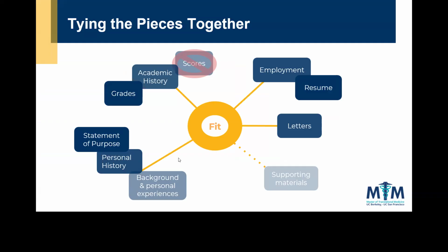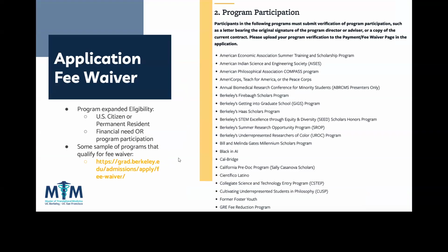There usually are some questions about application fee waivers. Application fee waivers can be found on the UC Berkeley Graduate Division website, and it's usually for US citizens and permanent residents, or there's ones for financial need or program participation. MTM itself does not provide any application fee waivers, but if you are part of certain groups or you come from certain backgrounds, you may be eligible. So check on the Graduate Division website.